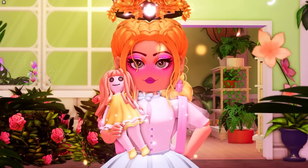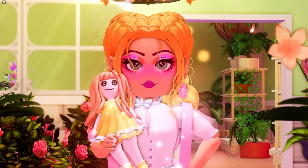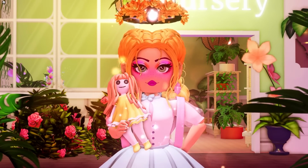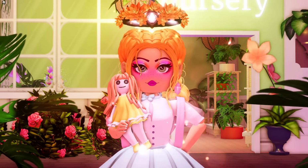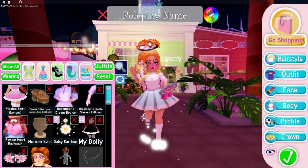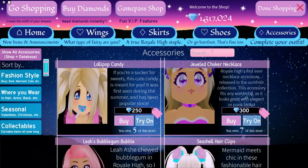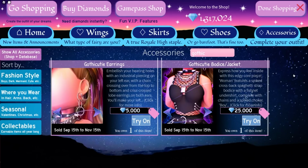That's right, you guys. It is one of the Royal High sets, or one of the unofficial sets, I suppose, that is re-releasing very, very soon. It releases in September and will be available until mid-November, and I am so excited. You probably know what it is by now. If you guys head into your shop and go over to accessories or skirts and search for the Gothy Cutie set, as you can see, the set is going to be available again from September 15th until November 15th. So just over a month away until this update re-releases.